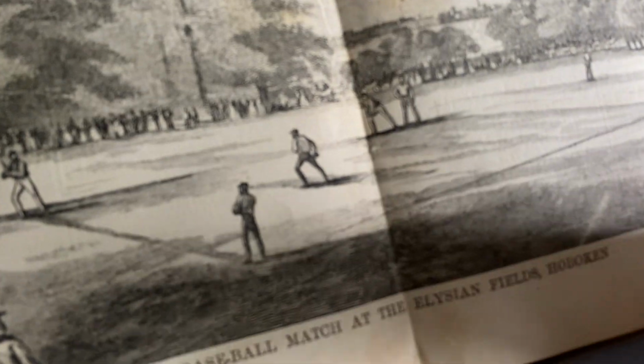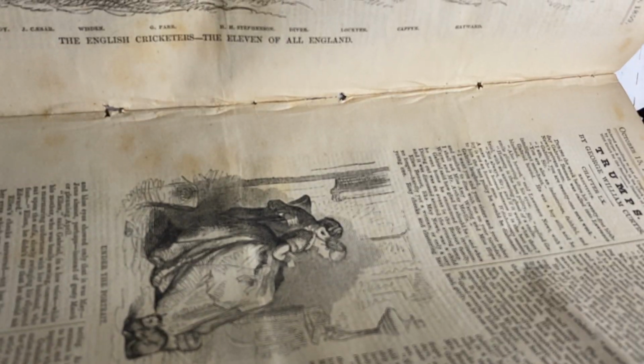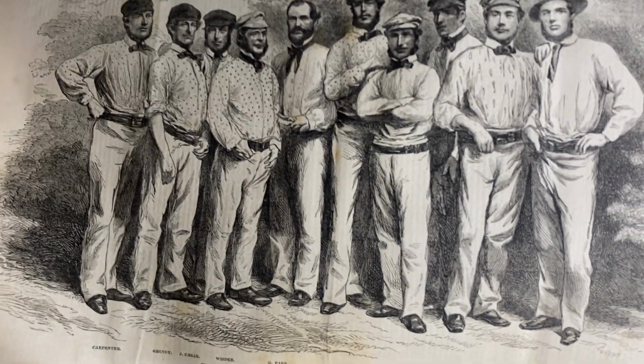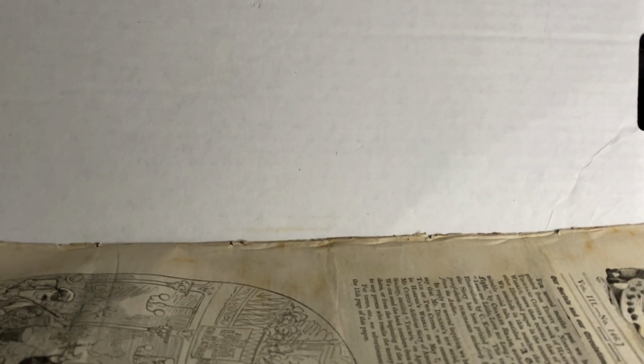Oh, I might have to pick you up the rest of the way. Let's see. Open up the paper again, and a couple pages in, it shows the English cricketers, which is cool, but it's not why I bought this. I bought it because of the baseball. So I now have a baseball item going back another decade to the 1850s.